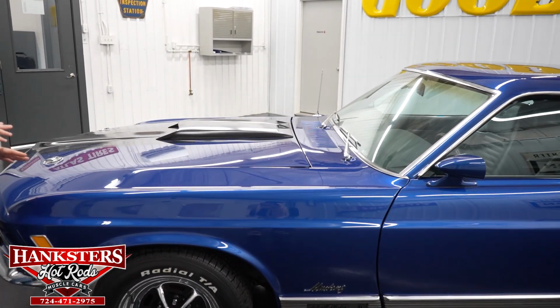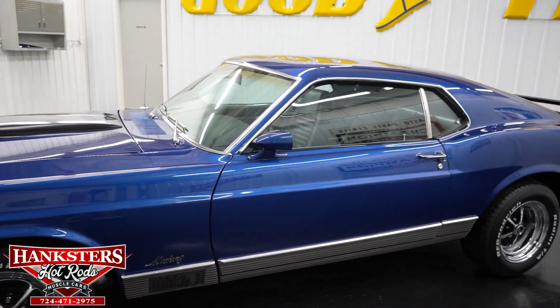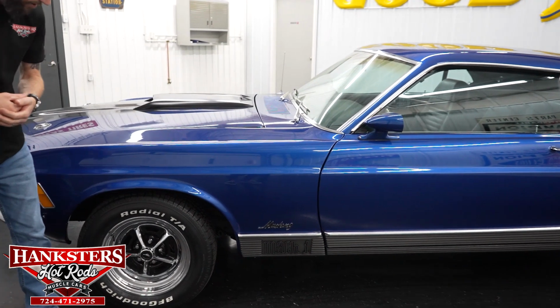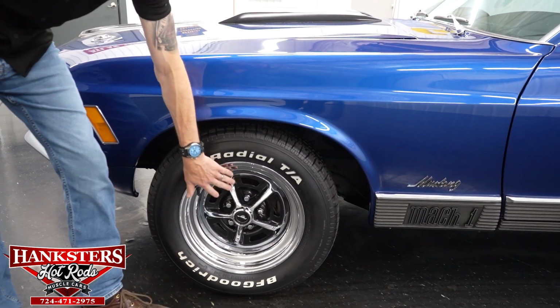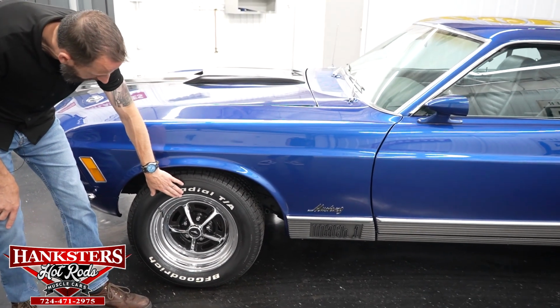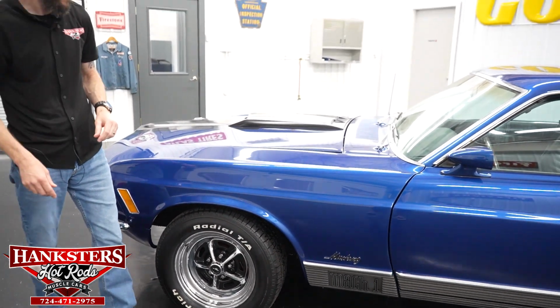Not the original color, but it is a beautiful blue, and the paint the whole way around the car is beautiful. Nice shine to it, really pops. Second thing you're going to notice is the wheels and tires. We have the stock Magnum 500 wheels, the chrome with the black inlays, with the BFGoodrich Radial TA raised white letter tires in the 15-inch, and of course that is the whole way around.